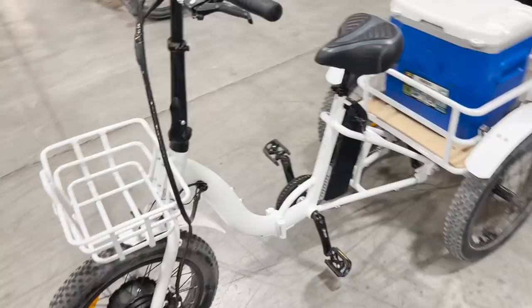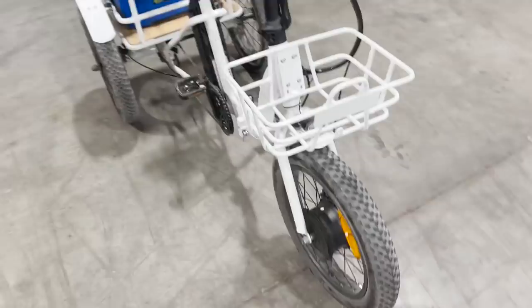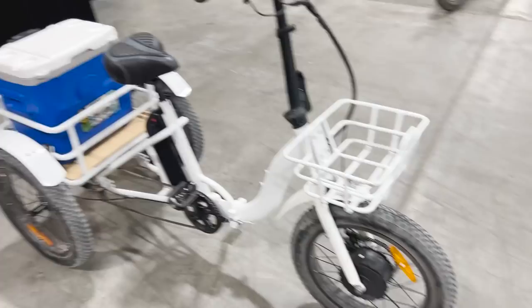We made it possible where it can actually fold in half at the hinge. It's our only foldable bike, which is really cool to have, a foldable trike. It's pretty rare. Wow, I've never seen that. 500 watts in the front, so you get a lot of good power from the front. And then it's super stable, so we love that. So the power's on the front wheel only? Correct, front wheel drive, 500 watts on the front.